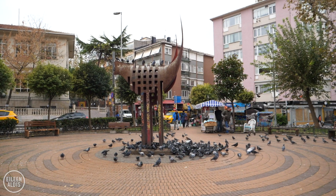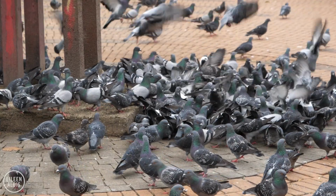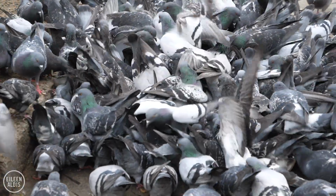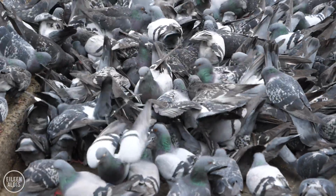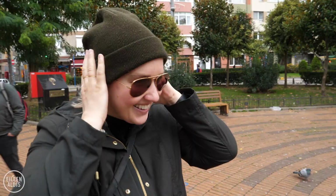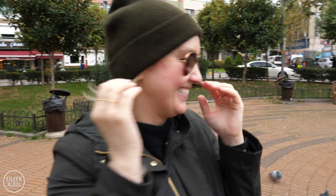What do they call those things when the rats' tails get all tangled? That's what I was thinking of too. It looks like that but with pigeons. Yeah. They really look like they're all attached to each other. It's like one writhing mass of pigeon. It's a pigeon centipede. Oh! That's dramatic. Okay, we don't want to get pooped on in Moda. No. Let's keep going. Okay.